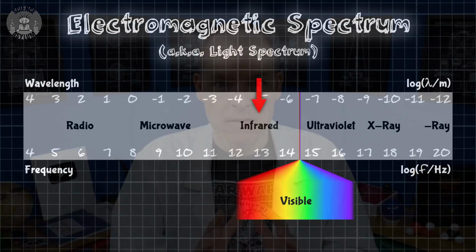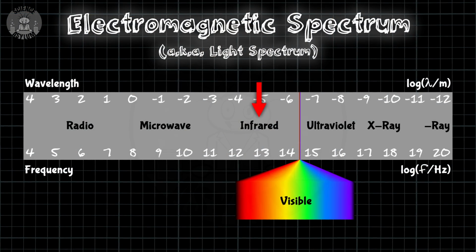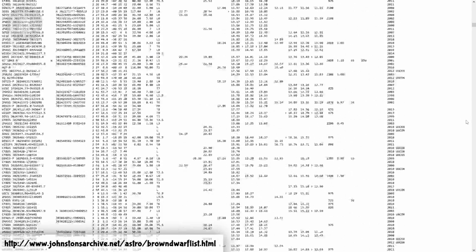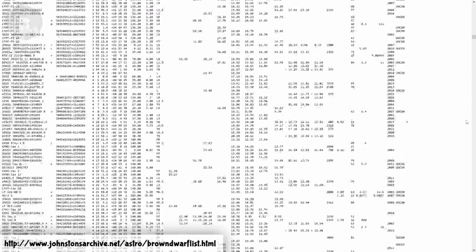Not only are brown dwarfs very dim and very small, most of the light they're emitting is in the infrared range. Thankfully, humans are really good at solving problems when we want to. Our infrared telescopes have allowed us to find over 3,000 brown dwarfs. This image was taken with the Very Large Telescope in Chile in 2004.